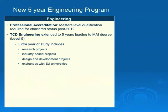A couple of issues with this. One is that if you do opt for the fifth year, you have to pay for it, because it is technically a postgrad for 1 year. So there are some fees involved, not for the first 4 years. The other reason we've responded to this is not just to be competitive with our European counterparts. It's also that engineering is an involved course. There's a lot of fundamental stuff to learn, and we want to give people the opportunity to deploy this fundamental learning in projects and so on and so forth.